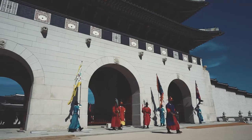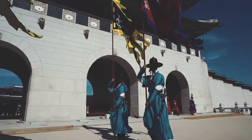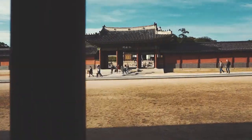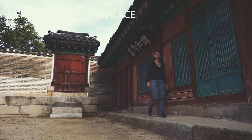A visit at the palace wouldn't be complete without witnessing the changing of the guards. Next grand palace that we visited is the Changdeokgung Palace, which is also a UNESCO World Heritage Site.